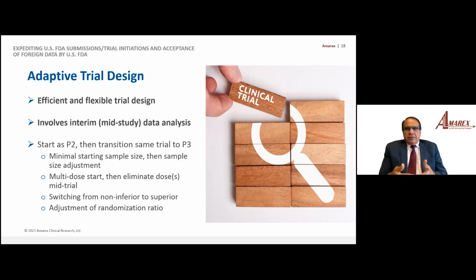The other aspect is that you may learn after 150 subjects that this product is not working. So you don't spend multi-million dollars on the next 150.